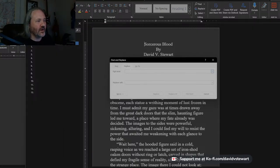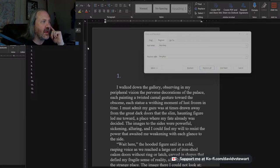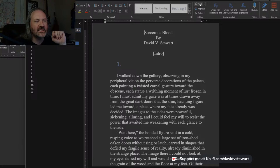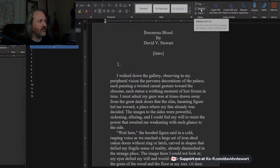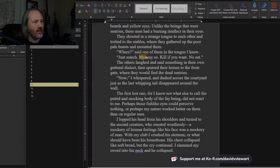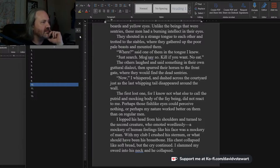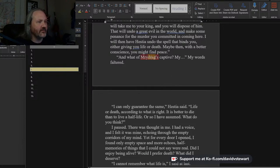You go to Replace. We're going to find Murdrag, and we're going to replace it with Mogthir, which I like. So we can just hit Replace All. Thirty-five replacements. Boom. Then I'm going to search in case I misspelled it. Any Murdrag? Zero results. We're going to try Mur, and replace that with Mog. All right, no Mur. What about Drag? There we go. See? Mog there.